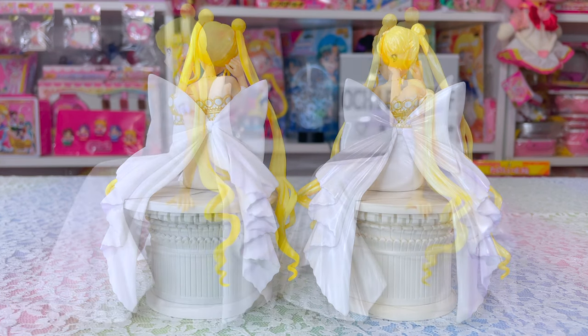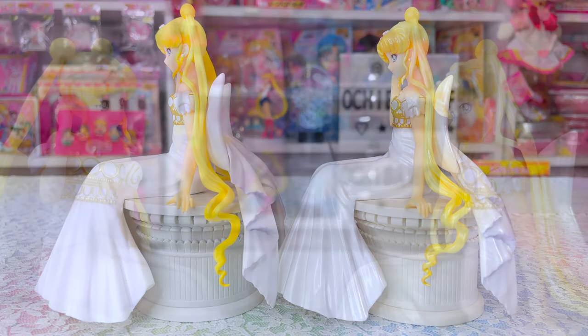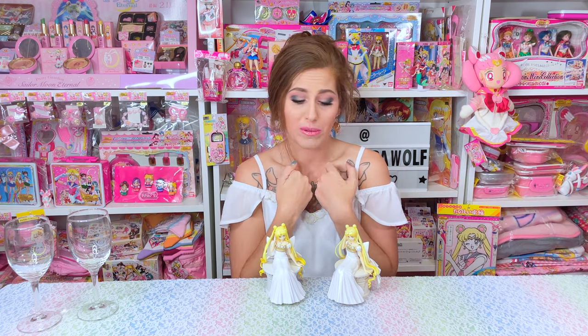So let me know, guys, down there in the comments, do you like the all matte version, or do you like the shiny paint version? Which one looks better for this type of figure? There's no wrong answer, guys. It's just what you prefer. They're both beautiful. I love them both. That's why I couldn't pick. I had to have them both. Is anybody else out there crazy and gonna collect them both? Let me know if I'm not alone.